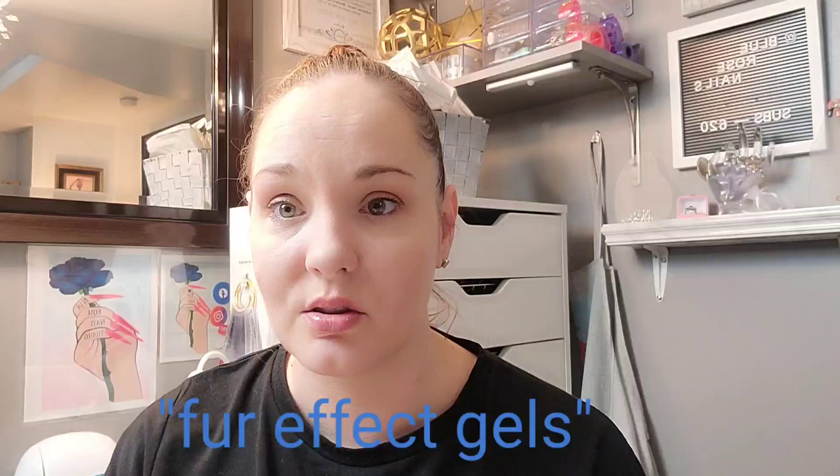But I want to show these mud gels. So I have gone through and I've swatched them, but I want to do a little bit with you guys and show you the consistency and how I feel. To be honest, some I prefer more than others. Some consistency I find is a little bit more off texture wise and stuff.